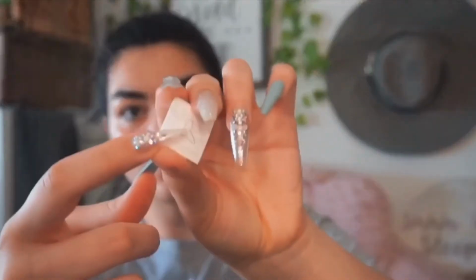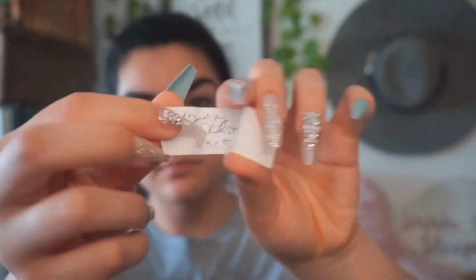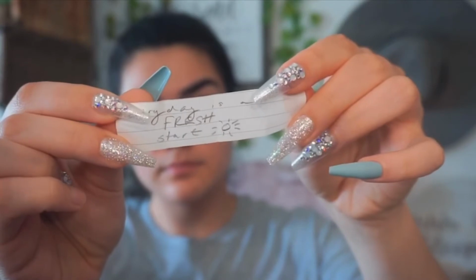But let's get started. I'm going to be picking out a quote from this lovely box, and we're going to see what the quote of the day is. I was trying to show y'all the little heart on the little note right here. Look at my nails. Don't they look great? And the quote of the day says, every day is a fresh start. Make today awesome.